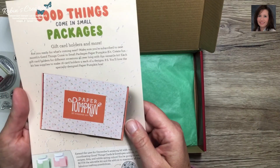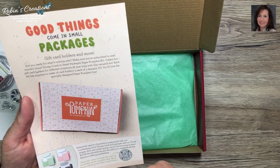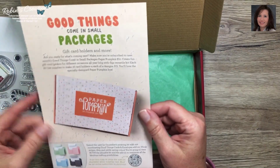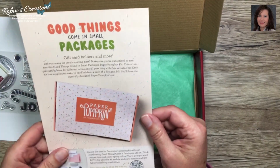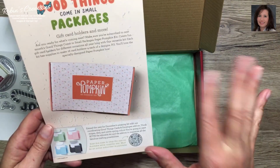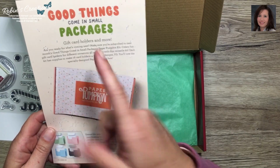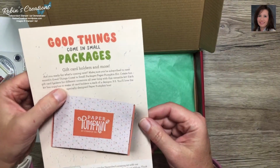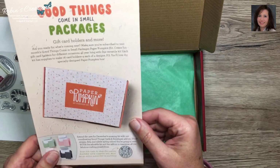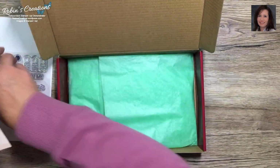Okay, and on the back side shows a sneak peek of next month's kit. So good things come in small packages. So this is going to be small boxes, gift card holders, and I think that's a great way to start your year off by having gift cards made, and I believe it's in colors that will be good for all year long. So it will contain 16 card holders. I think it's meant for gift cards, but you could do other small gifts. And they're going to be 4 each of 4 designs. And the stamp set is probably pretty good too to include all kinds of sentiments. So I'm looking forward to that one.